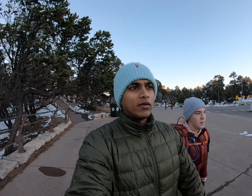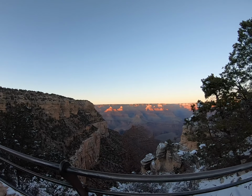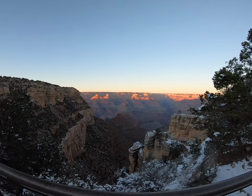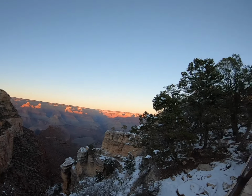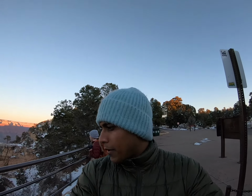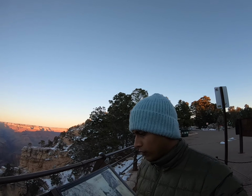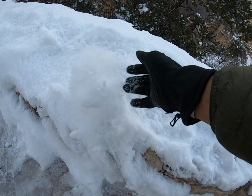We're doing the rim trail. Doing the rim trail, that's the Grand Canyon after sunset. The top few sections have a lot of ice on them. And most probably we're gonna hike there tomorrow morning before sunrise, hopefully. But there's a lot of snow. There's a lot of snow, soft snow.